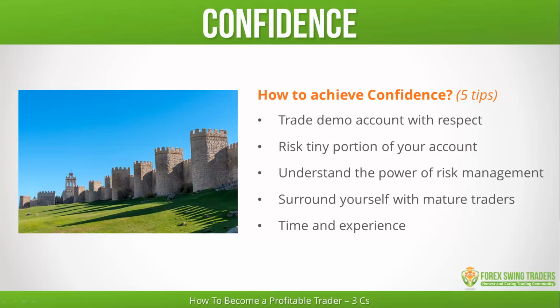So in order to achieve confidence, you will firstly need to achieve clarity. We clarified that already. But here are some tips on how you can actually achieve confidence. So the first thing is that you have to trade a demo account with respect. That means you don't open a demo account with like $1 million and then trade such huge positions, because most likely you won't have $1 million to trade with when you deposit into your real account. So trade a demo account with respect.